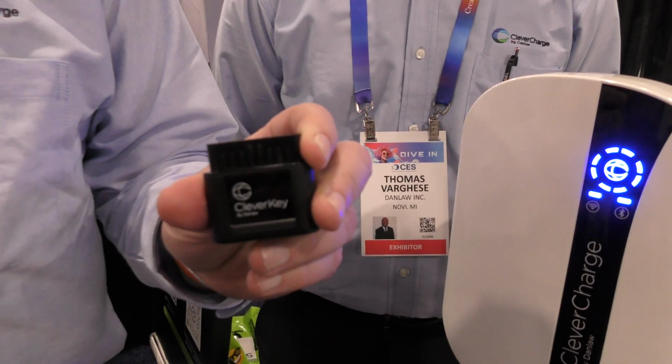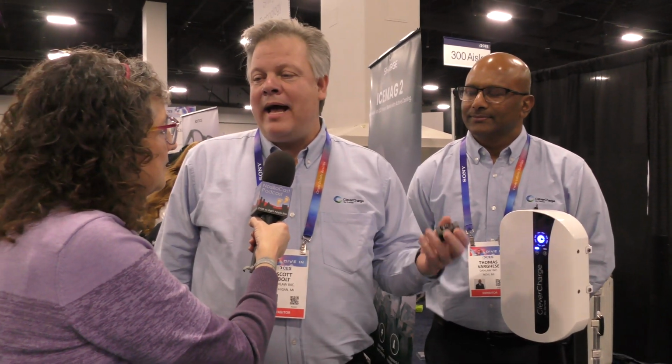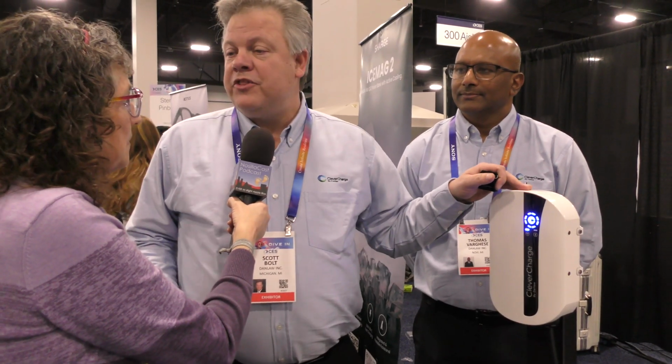We're talking about electric vehicle charging here. What happens is Clever Key plugs into your vehicle, and it allows us to get the vehicle data from the vehicle, combine it with the charging data from the charger through some AI algorithms, and then we're able to do some really interesting things for the customer.